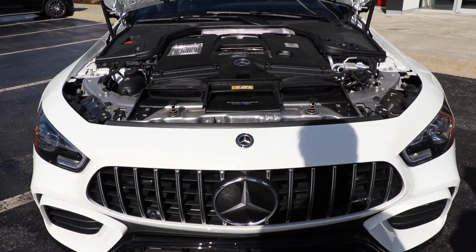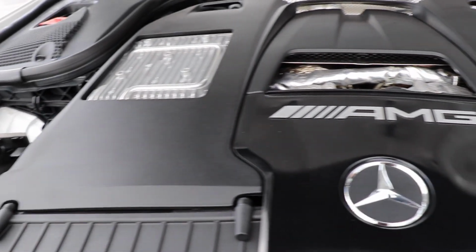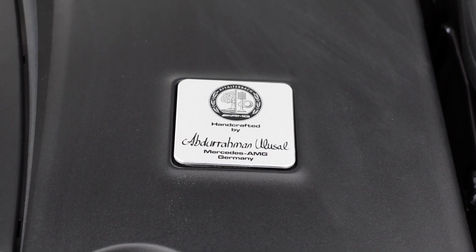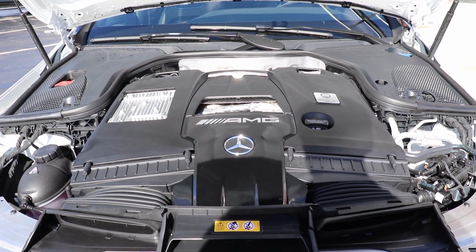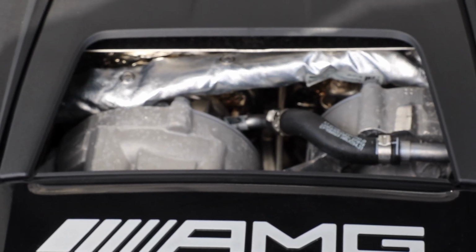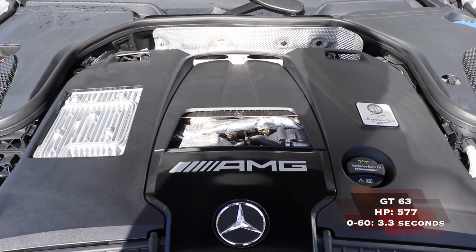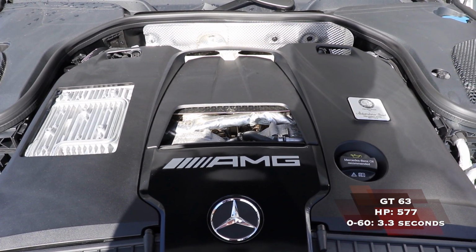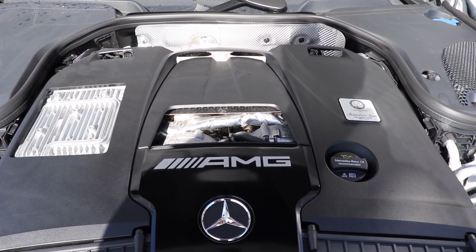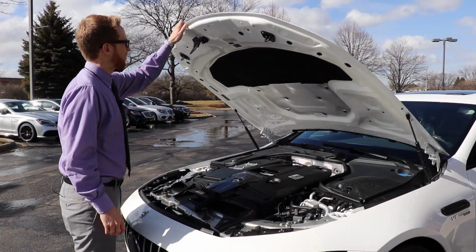So if we look underneath the hood, moving kind of up, you'll notice the large AMG logo on the engine cover, as well as that crest with the signature of the engine builder. And if we move even a little bit closer towards the engine, what you'll notice is a window to the hot inside V. That is a signature turbo setup where we basically flip the position of where they would traditionally be so they're closer to the exhaust side, so that way it increases response time. You don't have to wait for those turbos to spool up before they start doing their intended purpose.